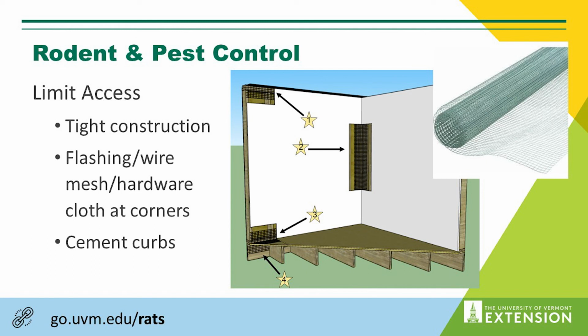Certainly starting with good tight construction and paying attention to measurements while cutting things to size is helpful. But also this flashing or wire mesh can help at the corners. And the third thing is the use of cement curbs to bring the connection between the wall and the floor up a bit. It's amazing how effective that can be at preventing intrusion at the ground level, where rodents oftentimes have the most cover outside. So that's something we've seen be really useful. We do have a guide on this at the short link that's shown on the slide, /rats.